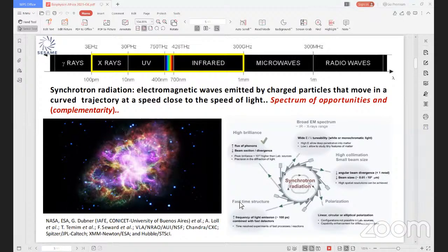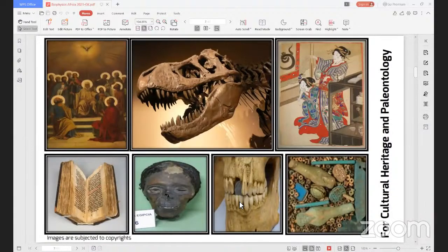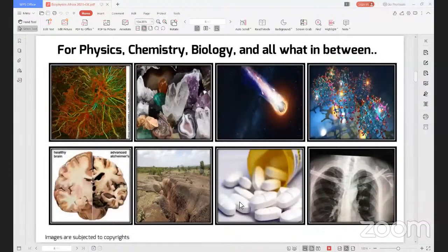And what is nice also is that we can combine two or three techniques in order to fully explore a case under study. So the applications, those performed at any synchrotron facility and also at Sesame, and hopefully in the future at the African Light Source, start with industry like cement, ceramics, textiles, corrosion, batteries, pharmaceuticals, also cultural heritage, archaeology, bioarchaeology, and paleontology, and our region is rich in all these topics, and also the basic sciences such as physics, chemistry, biology, and all that is in between, such as biophysics and biochemistry, and agriculture, drug design, and environment.